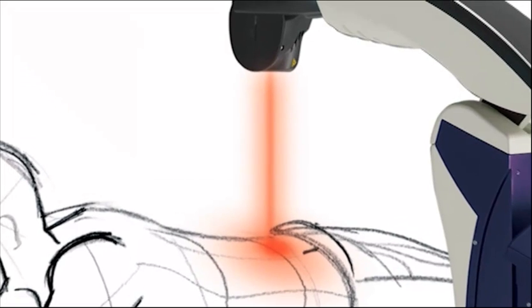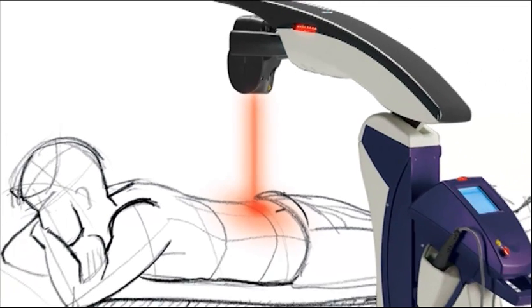Questions and answers about MLS laser therapy.